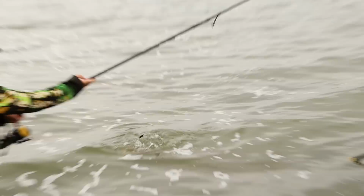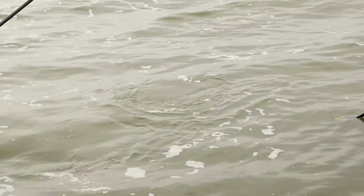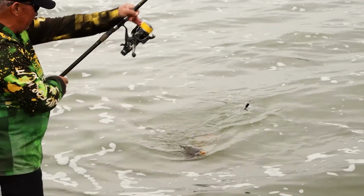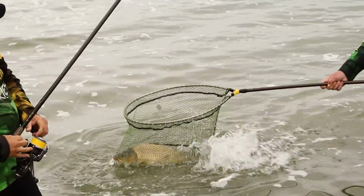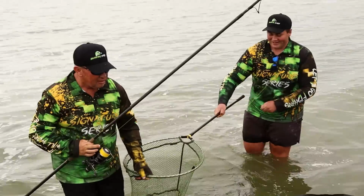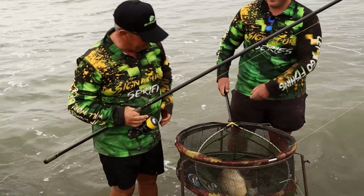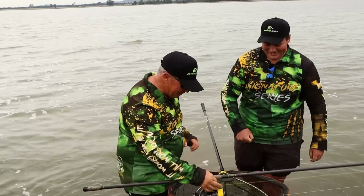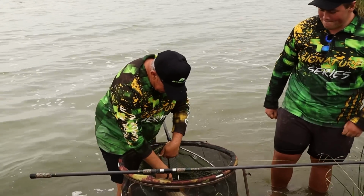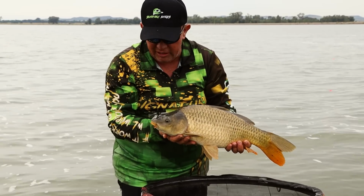Here we go, here we go. Keegan, you must scoop nicely, Botha. All right, here we go. Man, oh man. There we go. Thank you. I think I must get another bee sting. Definitely got stung by a bee just now. Here we go. Around about 2.5 to 3 kgs.